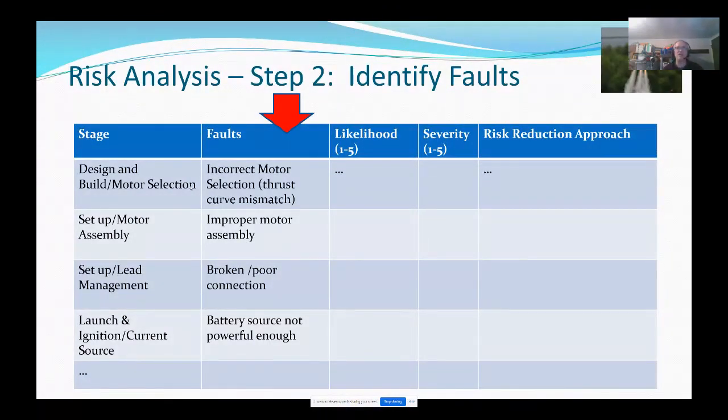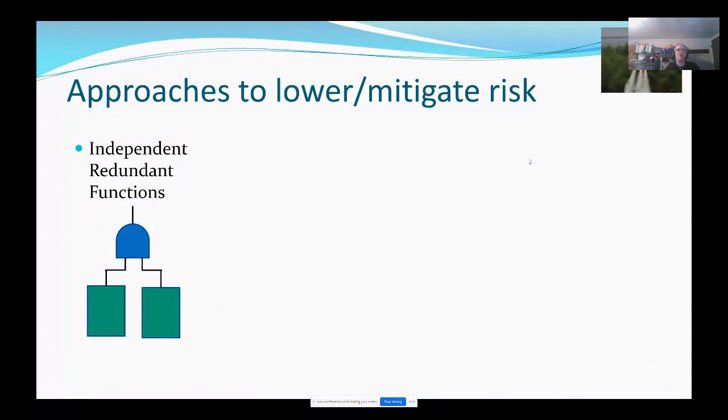And you can also fill in the likelihood that these faults are going to happen on a qualitative scale of 1 to 5 and a severity from 1 to 5. And then the next step, for each of these faults, we're going to look at the ways that we can mitigate the risks. So what are the approaches that we have to lower or mitigate risks? We're going to have 4 different approaches we can take.